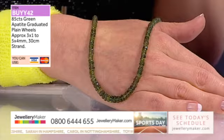Oh, it's wonderful, though, isn't it? It's not one that comes to mind straight away, because we don't tend to see it. 85 carats of green apatite. You tend to get apatite in the smaller gemstones, 1, 2, 3 millimetres on average.